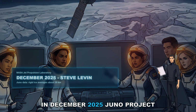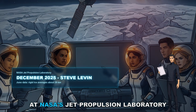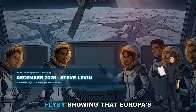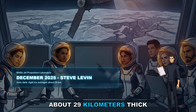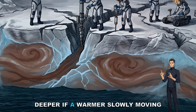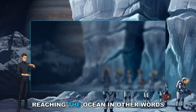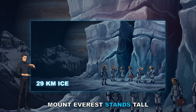In December 2025, Juno project scientist Steve Levin and his team at NASA's Jet Propulsion Laboratory published new measurements, gathered during the spacecraft's 2022 flyby, showing that Europa's cold, rigid ice layer averages about 29 kilometers thick in the region they studied. The full shell could run even deeper if a warmer, slowly moving layer of ice exists underneath that rigid crust, as some models suggest. Reaching the ocean, in other words, might mean drilling through a frozen barrier deeper than Mount Everest stands tall.